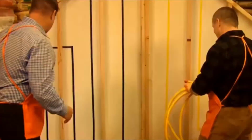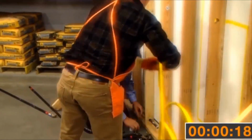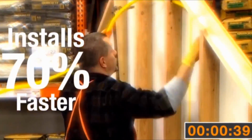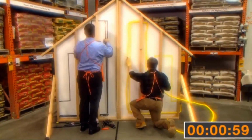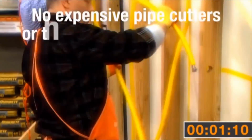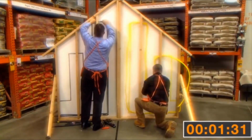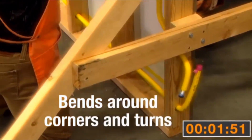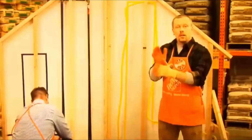Let's do it. Now we've set up this maze to show the ease of installation and the speed to complete. It installs 70% faster than traditional black pipe. No more risking any turn fitting leaks that could cause potential gas hazards. Plus, no expensive pipe cutters or thread machines are required. HomeFlex CSST can be installed from a gas source to an appliance outlet in one section. Only 2 fittings are required to complete a circuit.